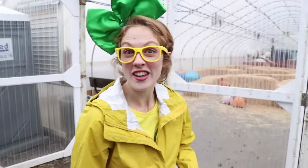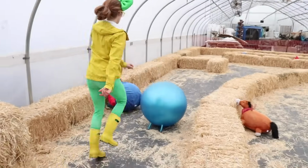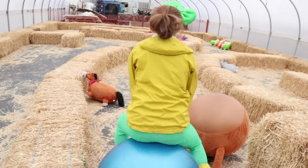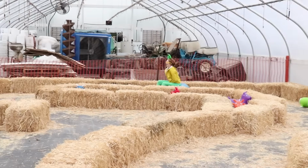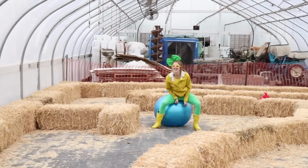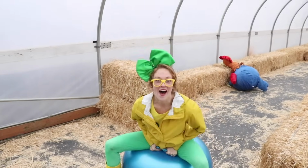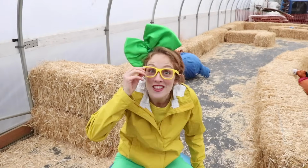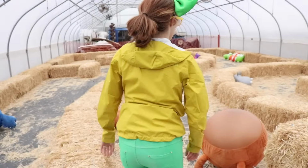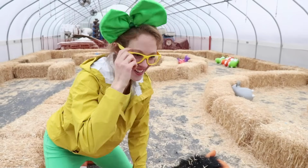Are you ready to hippity hop with me now? In here, there's little bounce balls that we get to hop down a big path to. Come on! This horsey together. Come on, let's go.